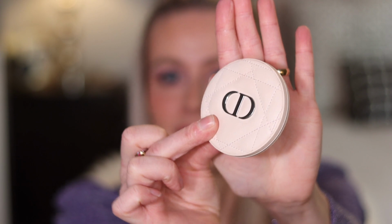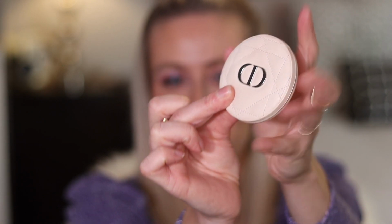Now, bronzers. Oh, I fell in love with this bronzer, and I really didn't think I was going to. This is the Forever bronzer from Christian Dior. I wanted to get it initially because of the packaging. How do you resist this packaging? It is something special. It has that quilting on it. It's very chic, it's very classy, and very signature, sort of like a DIOR handbag look to the packaging.